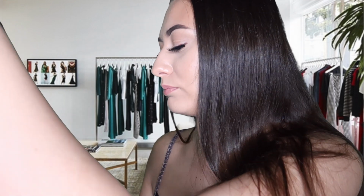Also a flat, so maybe a nice pump or something like that if you're wanting to have a more understated look. And this is such a professional looking dress as well. I think this would be perfect for a sort of work do. Perhaps not one for the office as it is quite glam, but if you're in a work setting, maybe a work party, work drinks, that sort of thing, I think this is perfect.